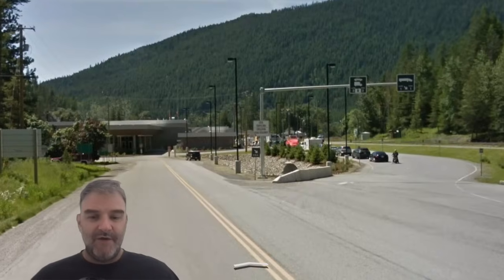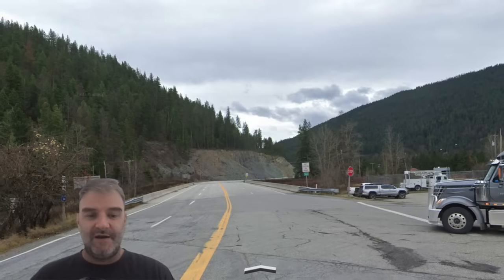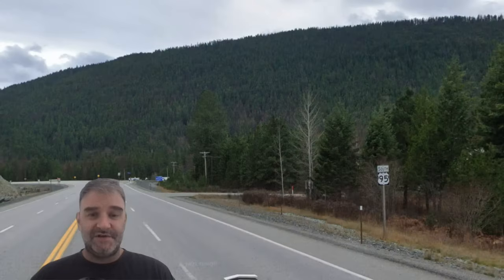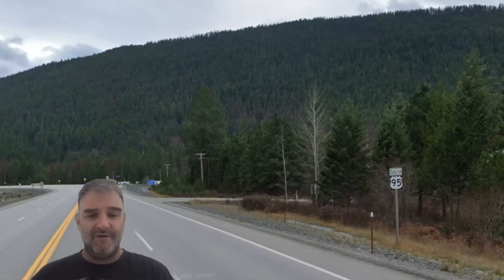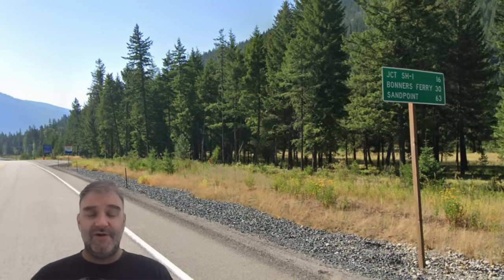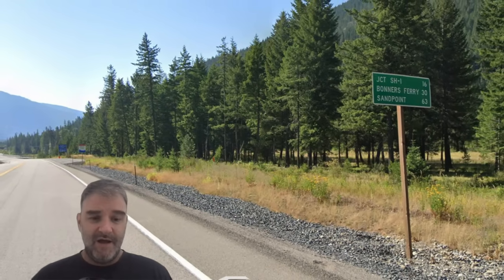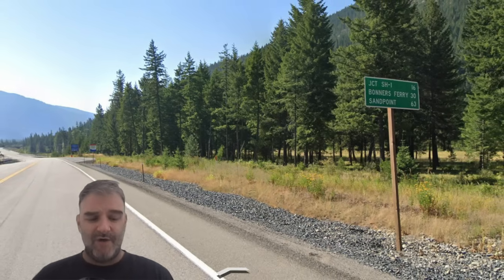Here we are at the Canadian-US border heading into Idaho, and here is the proper start of US 95 once going through immigration and customs and all. Here's our first southbound US 95 reassurance shield. Beautiful mountains and whatnot up here. And in Idaho, our control cities are not the same as they were in BC. Now we're getting Junction State Highway 1, Bonners Ferry 30, and Sandpoint 63. So they kind of emphasize Sandpoint quite a bit.